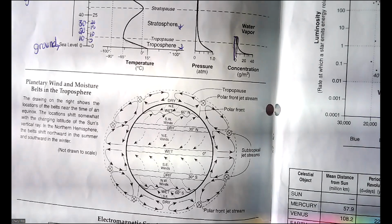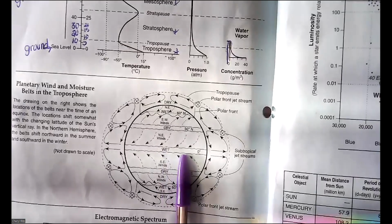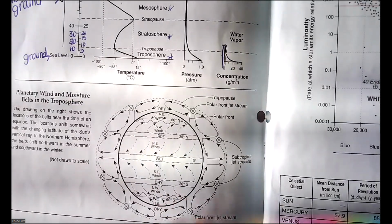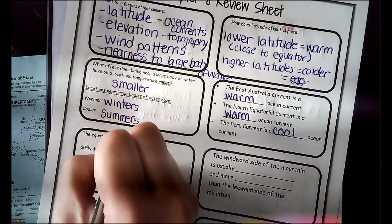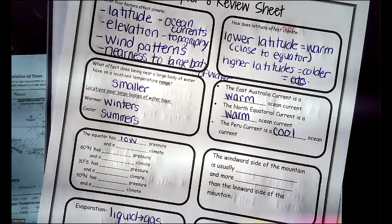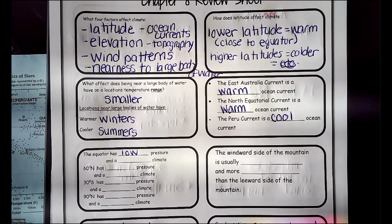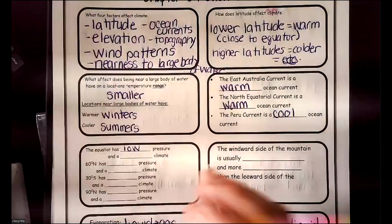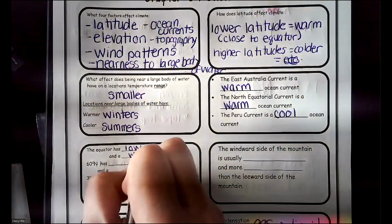Anyways, what I'm giving you is high pressure to low pressure. So the equator is low pressure. Or you could go with what Sarah said, high, dry, cool, and clear. So low and wet. Or just look at the arrows pointing to the equator. So the equator has low pressure. And I want to know, does it have a wet or dry climate? Again, how did you know? It's labeled wet. All right, finish the rest of them.